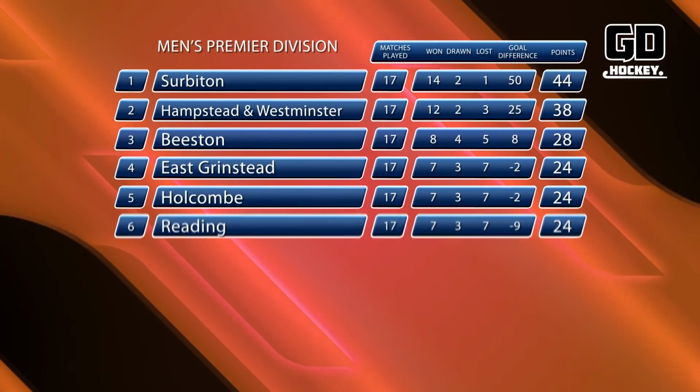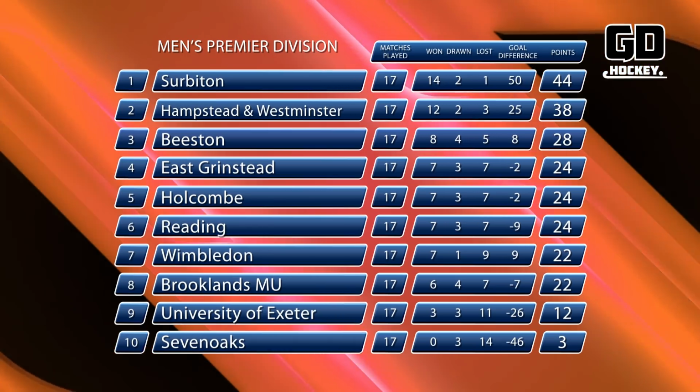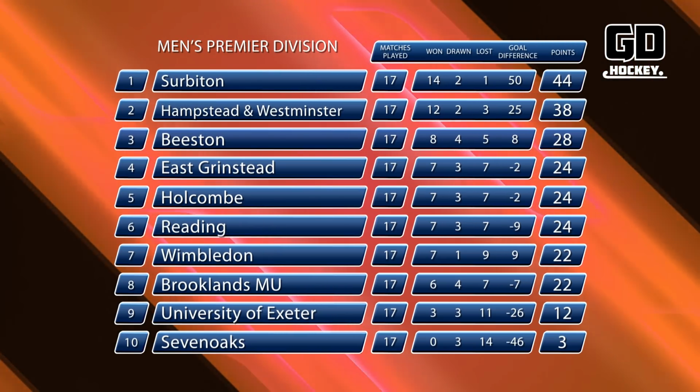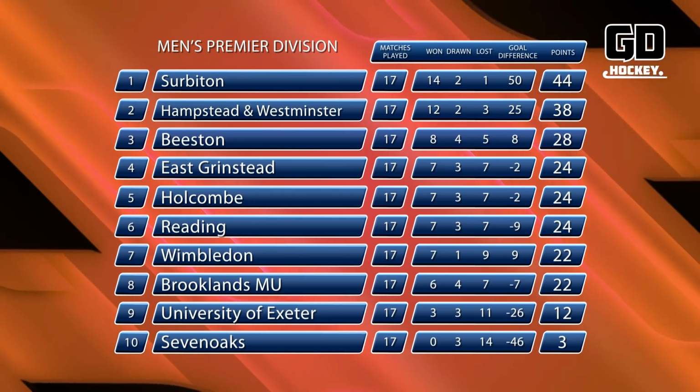So Surbiton will finish on top of the league for the first time ever, with Hampstead and Westminster finishing second and Beeston third. But there's an incredible 5 teams still able to finish in the final playoff position behind them, with just one game to go next week.